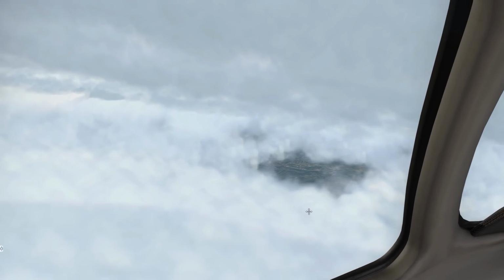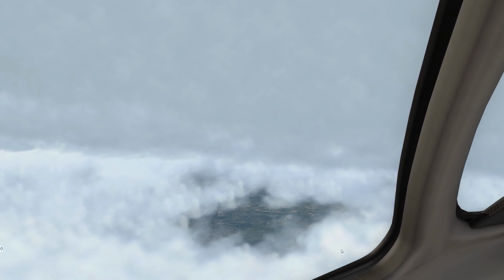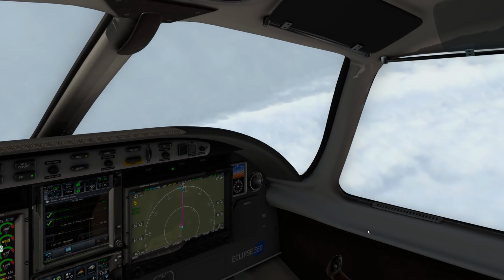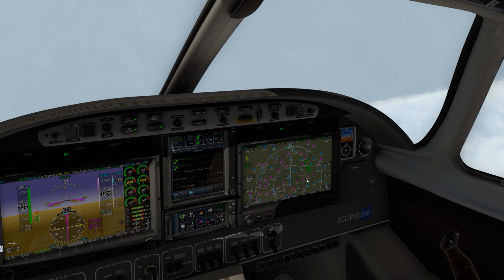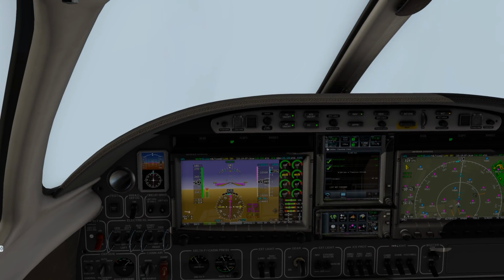Not bad at all. So I'm using default X-Plane weather is what you're seeing here. There's no X-Enviro, no Ultimate Weather XP. This is all default X-Plane 11 weather. I just really, really like the X-Plane 11 weather. It's really good. It has gotten so good over the years.